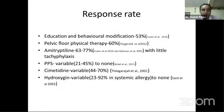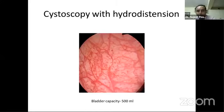So as she was not responding, we went for cystoscopy with hydrodistension. And we could see this type of picture during cystoscopy. Her bladder capacity was 500 ml at that time. So anything to say, sir? Dr. Taneja, sir?